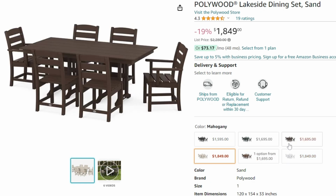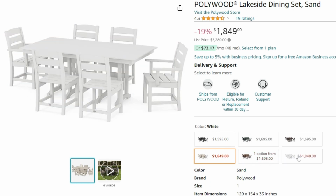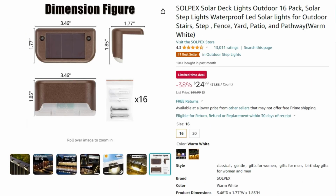Moving outdoors, eco-friendly outdoor furniture made from recycled materials or sustainable woods is becoming increasingly popular. We've found an outdoor furniture set made from 100% recycled plastics that combines durability with design, proving that sustainability can also be stylish.